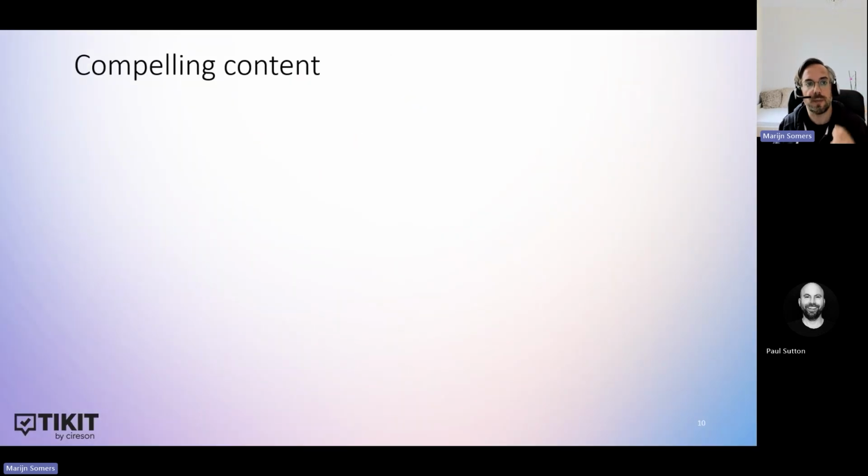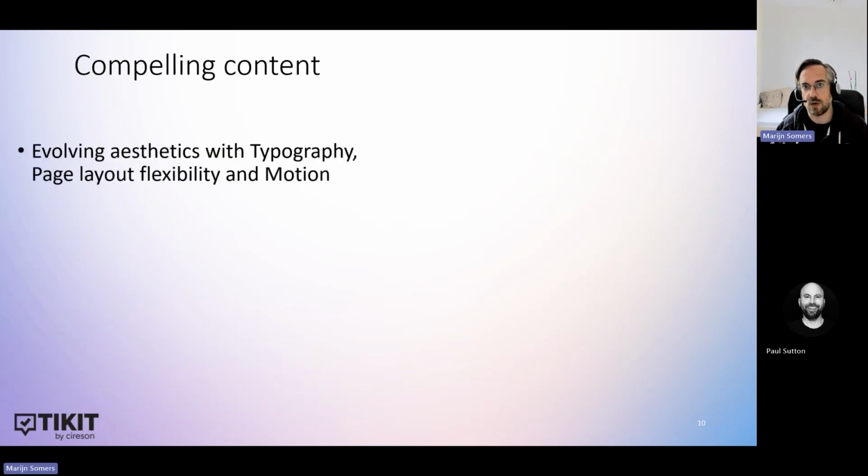They call it compelling content, and this is all to do with the aesthetics of your SharePoint site. Things kind of look pretty good, and we already had a few colors that we can add as a background to a section, things like that. It's pretty cool, but we want to do more. We want to do more with typography, which means adding your own fonts into SharePoint. We want to make our page layouts more flexible. Today we've got a maximum of 3 columns with a vertical section next to it. Maybe that's not very flexible. If you've got 3 options, that's cool. Having 12 options, that's better.